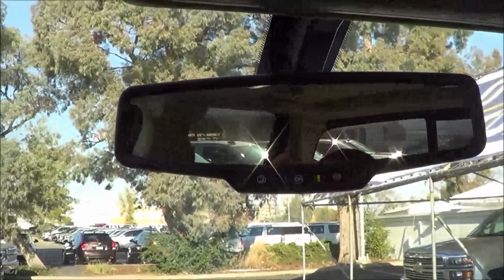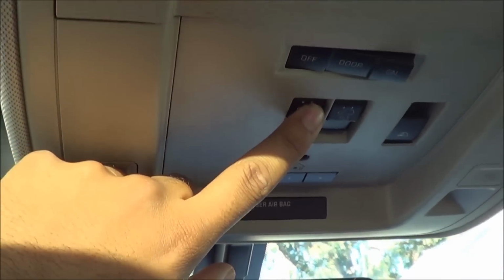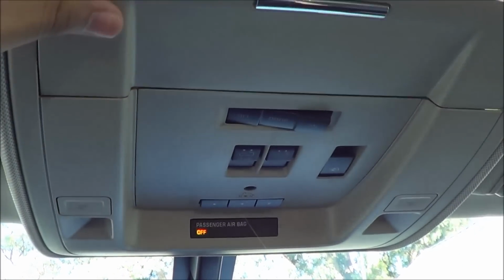Coming over here, you have your auto-dimming rearview mirror with OnStar, of course. Interior illumination lighting, LEDs, sunroof with your sunroof controls, garage home link, sunglass container.